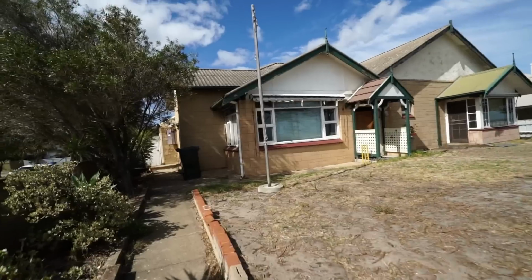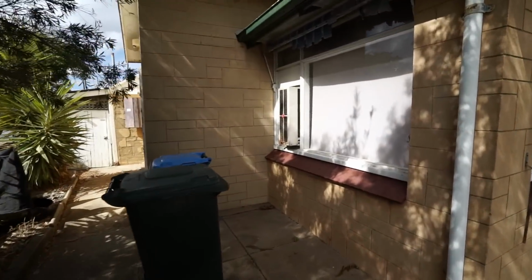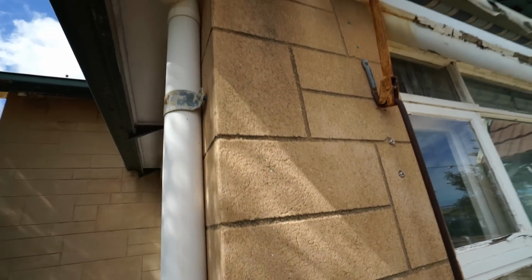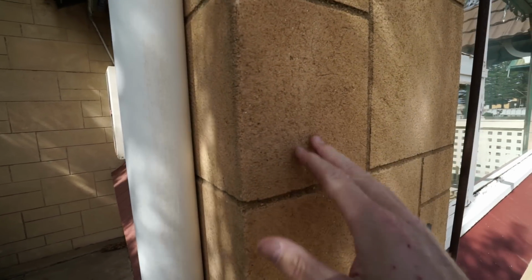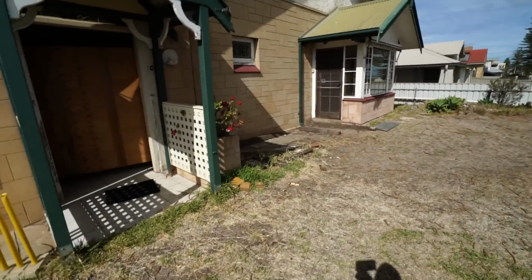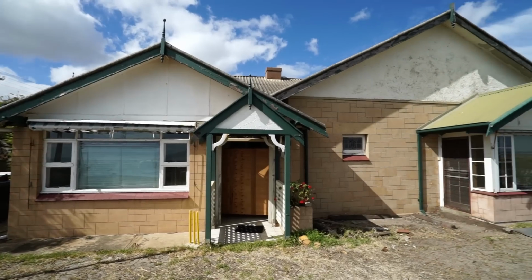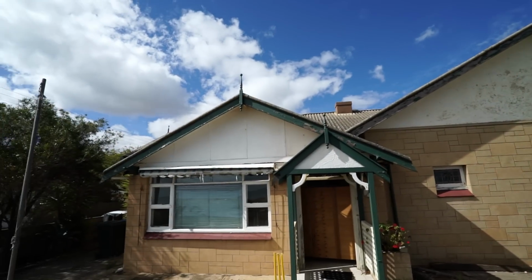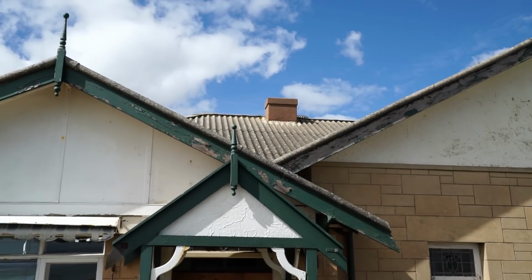It's kind of a unique bungalow. That's like a sandstone brick. Or it may even be... It's definitely not... the big gables. Distinctively bungalow, but it's an early bungalow, 1920, asbestos roof.